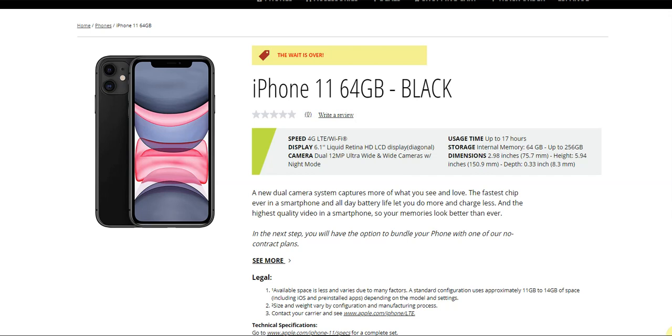Dimensions there is 2.98 inches width, 5.94 inches height, and 0.33 inches depth.